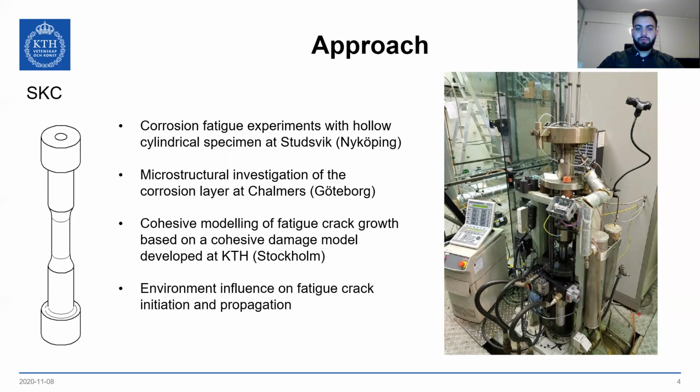Microstructural investigations will then be conducted at Chalmers on the corrosion layer, and then based on the results from the experiments and the microstructural analysis, some cohesive modeling of fatigue crack growth based on a cohesive damage model developed at KTH will be performed. And finally, the environmental influence on the fatigue crack initiation and propagation will hopefully be determined.